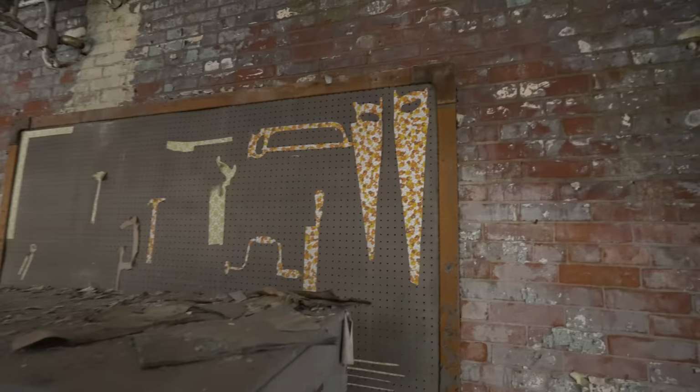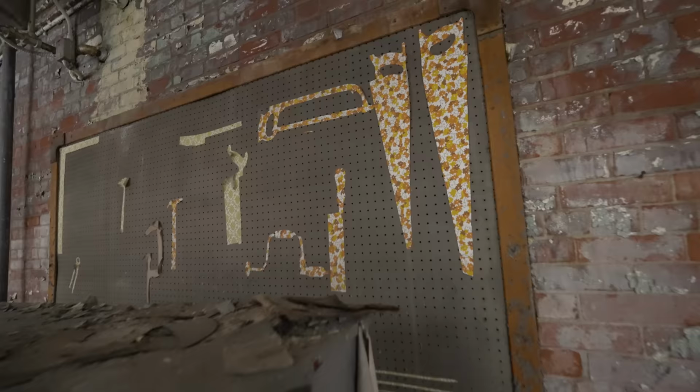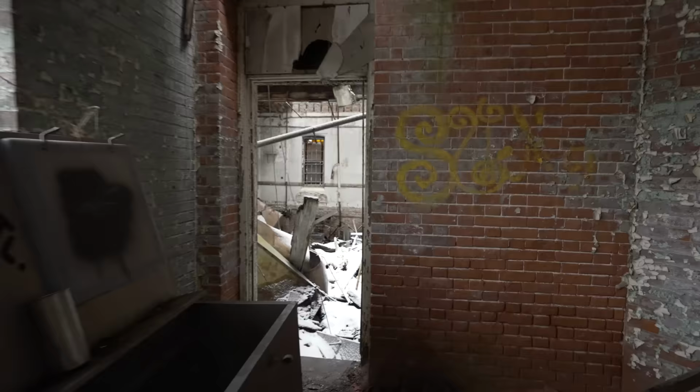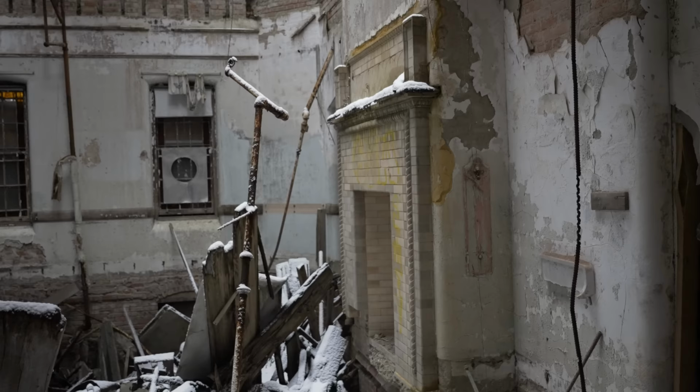The templates for where the tools were supposed to go are made out of wallpaper with flowers. Huh. It seems like a bad system because someone could just tear down the wallpaper and you never knew the tool was missing. Ooh, that's a nice fireplace right there.